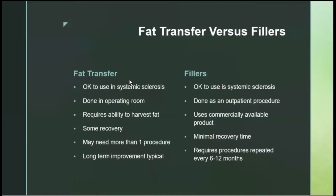So there's really no worry that you are going to somehow activate an immune response against collagen for modern filler products. There are some benefits because fillers are done as an outpatient procedure, and then there's a commercially available product. So if you don't have a lot of fat, you don't have to worry about that. They generally have a very minimal recovery time, but this is a little outdated.